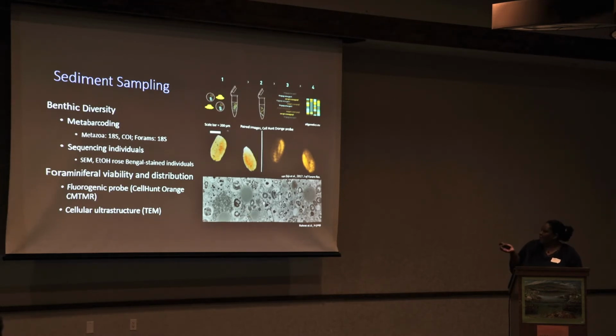And another thing, something that my advisor has been quite prolific in, looking at forams in deep sea sediments, is looking at their cellular ultrastructure. So this can tell us a lot about the adaptations that they employ to live in hypoxic and anoxic or any sort of extreme environment.